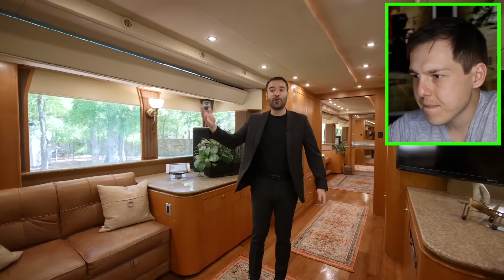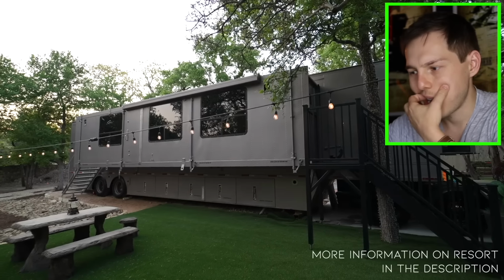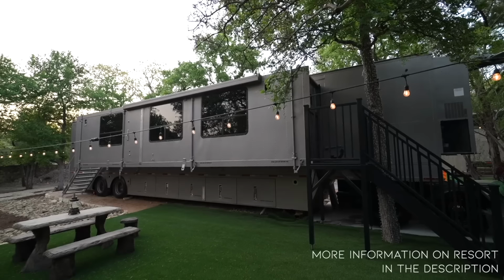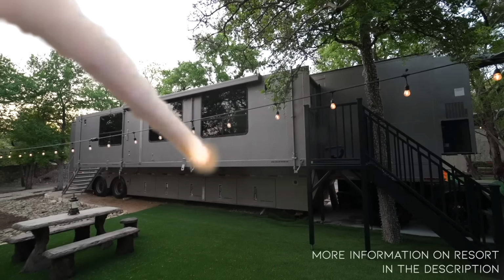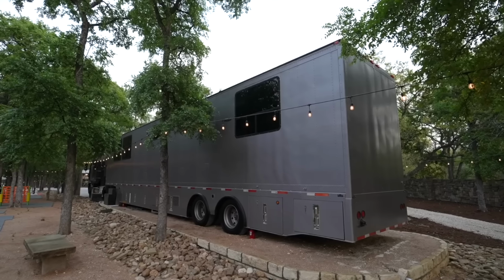Each one of these mobile homes was used by celebrities. We have the RV of Jennifer Lopez here, Vin Diesel, Simon Cowell. Jennifer Lopez is the coolest one though. Why can't they all just look like part of Armageddon? Like you're going into a zombie apocalypse, driving one of those things right into it.